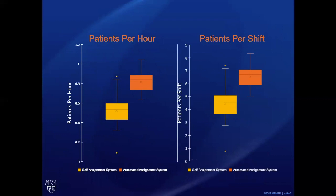This is a graphical demonstration of our data. There was some variance across the data, particularly in the pre-implementation group, as these residents had more latitude to decide their own pace, whereas with the automated assignment system, there was a more standardized mechanism for the number of patients being seen.